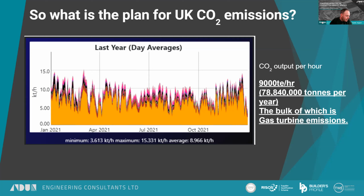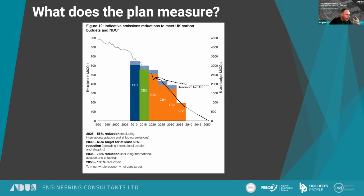Not just because of CO2, but because of a reliance on importing gas. And we all know what that means at the moment for all of our energy prices. So within the plan, they've set out this nice little graph that says this is what we're going to do each quarter, or each 5-year block, I think it is, sorry.